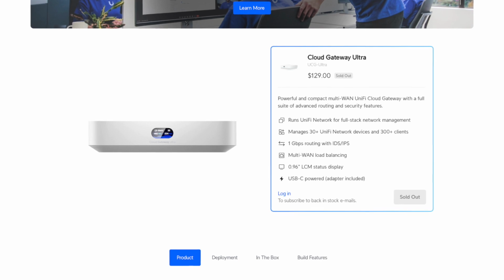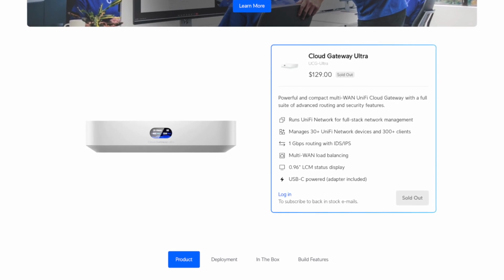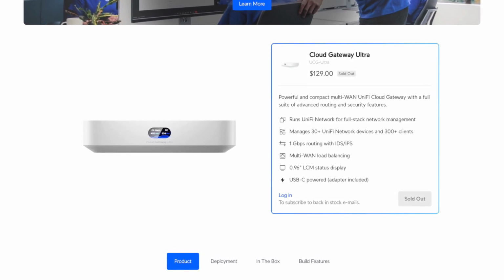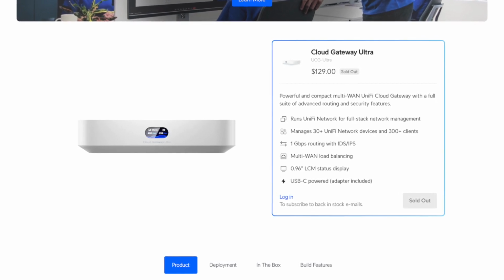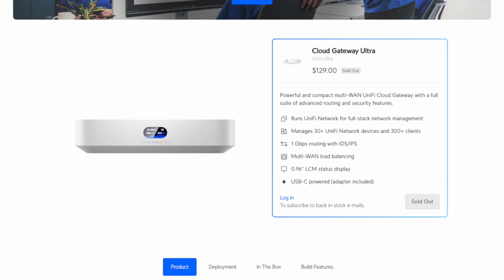So we've got the Cloud Gateway Ultra, UCG Ultra, at $129. It's essentially just another cloud console. Has it got built-in Wi-Fi? I don't think so. It's just a router, isn't it? I think so. Just standard routing, but it's got multi-WAN load balancing, so you've got 2 WAN ports. You can also use the LTE hotspot device, and you can power it from USB-C.